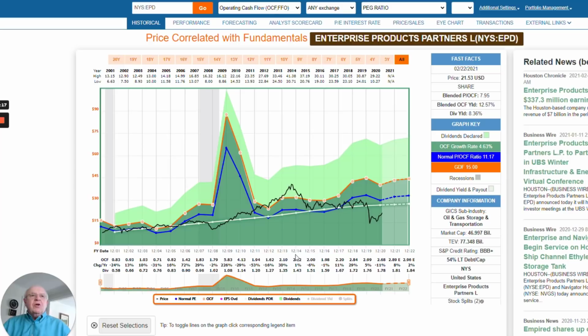Now, I do want you to notice how kind of bizarre this looks, because they made a major acquisition back here, which shot their cash flows way up. But then to do that, they also ended up issuing a lot of shares and created a lot of dilution, which actually brought their operating cash flow back down. That dilution is very common with these MLPs, and this one, by the way, does have a K-1 associated with it. You do have to file a K-1.